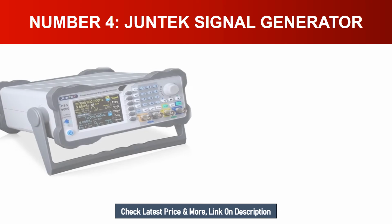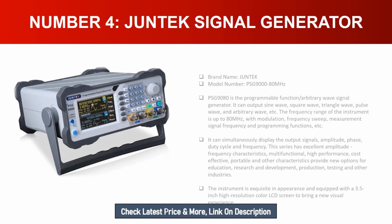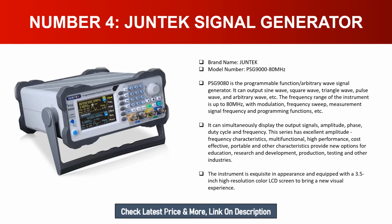Number 4. JUNTEK Signal Generator. Brand name, JUNTEK. Model number, PSG 9000-80 MHz. PSG 9080 is the programmable function/arbitrary wave signal generator. It can output sine wave, square wave, triangle wave, pulse wave, and arbitrary wave, etc.